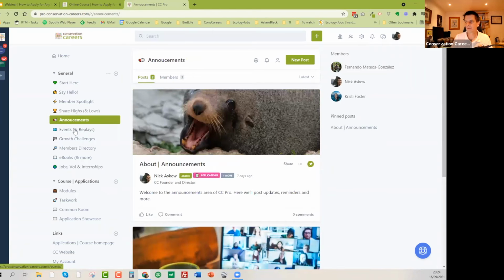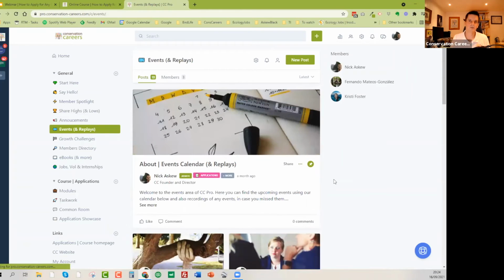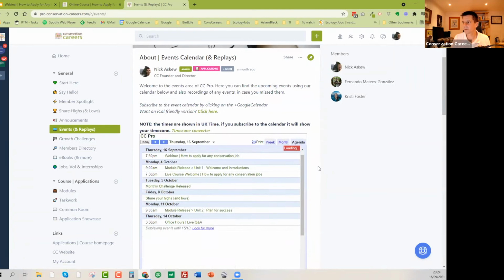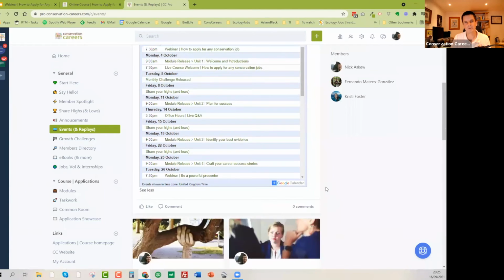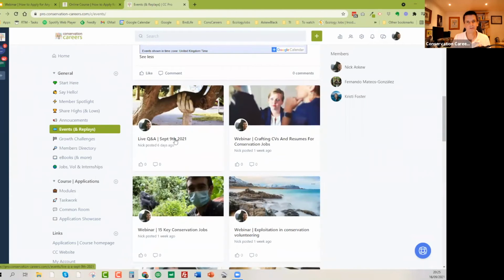All the announcements will be brought in here, and they'll come into your inbox too. Each week and each month, we'll be doing special events, and you can get the replays as well. We have our diary of events in here, so you can see what's coming up. You can also synchronize it with your own calendars so you don't miss any events, webinars or Q&As that we're organizing for you guys going through the course. And if you miss anything, we'll share the replays in here as well.